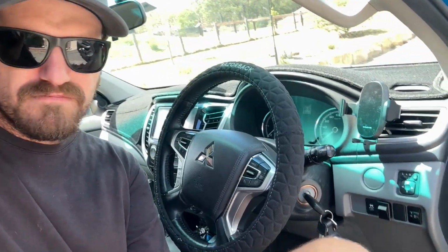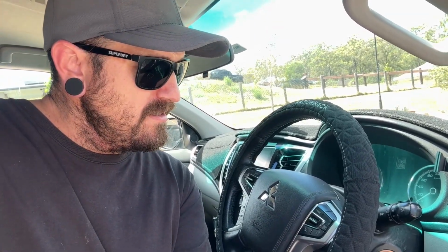There you have it. Razorback 4x4 steering wheel cover, neoprene. I rate it. It's certainly not a review video because I've never driven with it, but it installs nicely. It feels quite good underhand. I think I paid $49 for it. If it's on sale, that's probably better value.